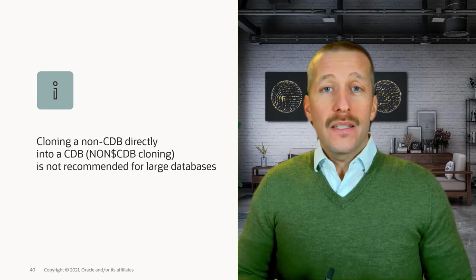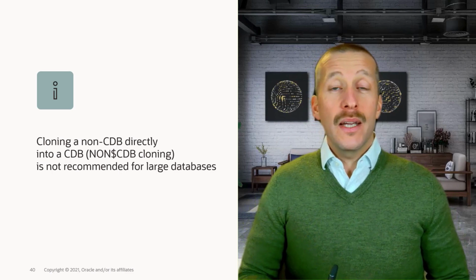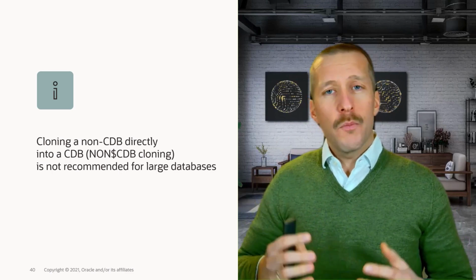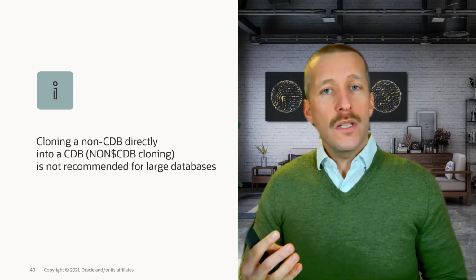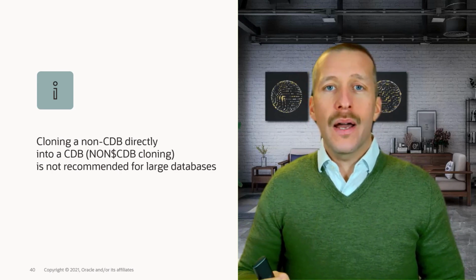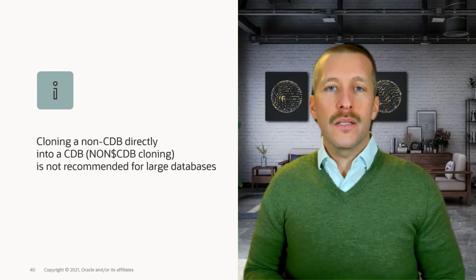At first glance, it might seem appealing to use the method where you can clone a non-CDB database directly into a CDB over a database link. But we have not seen this method used with success for migrating very, very large databases. The reason is simple: this approach doesn't offer you any incremental apply, so you will have to suffer a lot of downtime while the entire database is being copied.